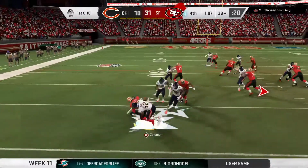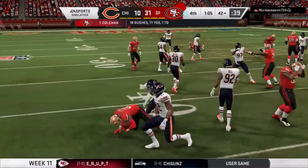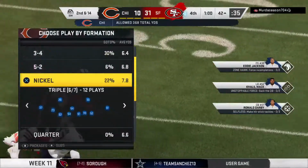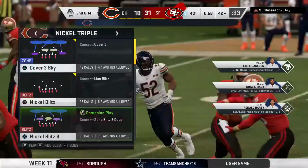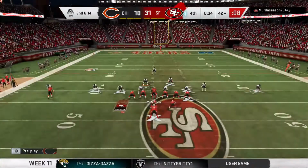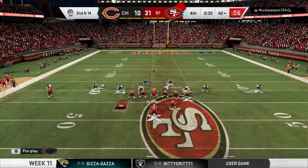So here's a first and 10 at the 38. Here's Coleman, and this one's going to go the wrong way. Losing yardage back at the 42. That's going to go as a loss of 4, and it'll be second down. Well, the first play of the drive lost 4. Now they'll look to move it forward here on second and 14.